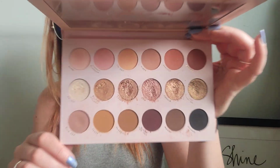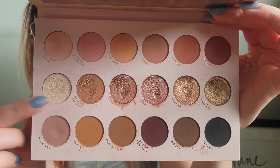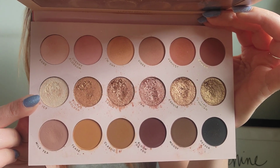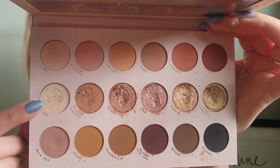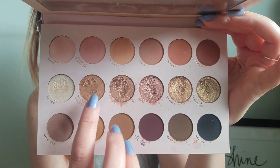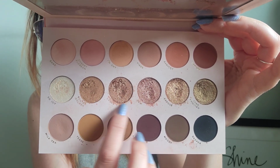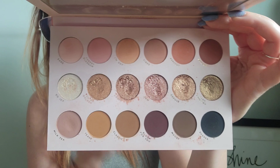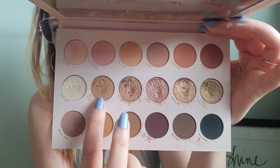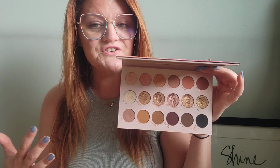So let me know down below what 3 shimmers you guys think I should focus on. I don't know this one. Even though I used it 7 times, I was using it only as an inner corner. I don't know if this is one I want to focus on or not. I'm kind of like, I really enjoyed wearing these 4 shimmers right here. Mainly this one, I think, was one of my favorites, but I really did enjoy this shade here and this one that I would pair together on the lid, and I really enjoyed that as well, so I may continue to do that.